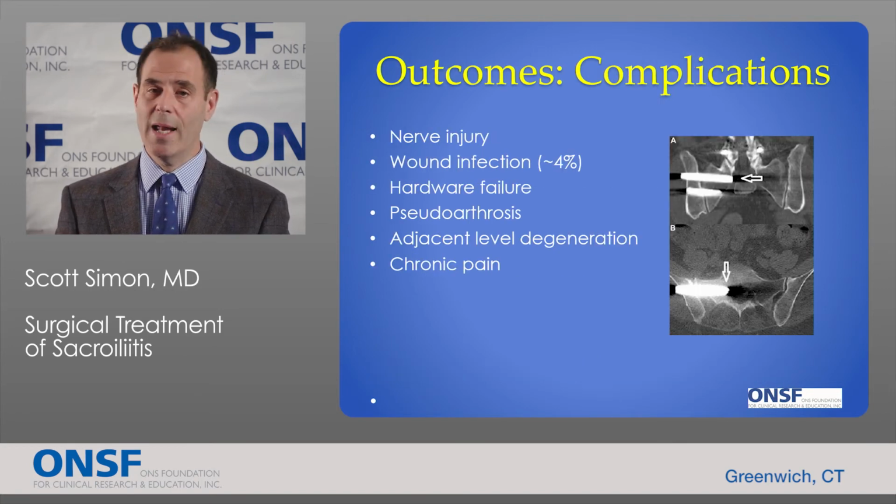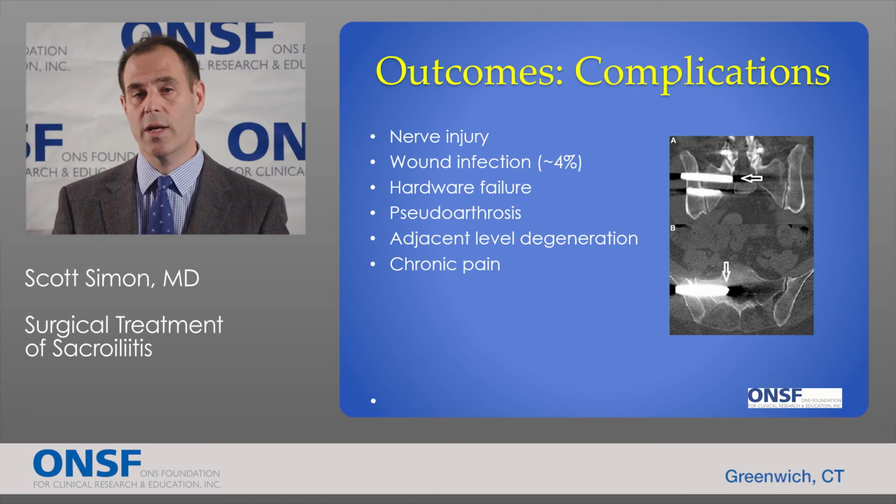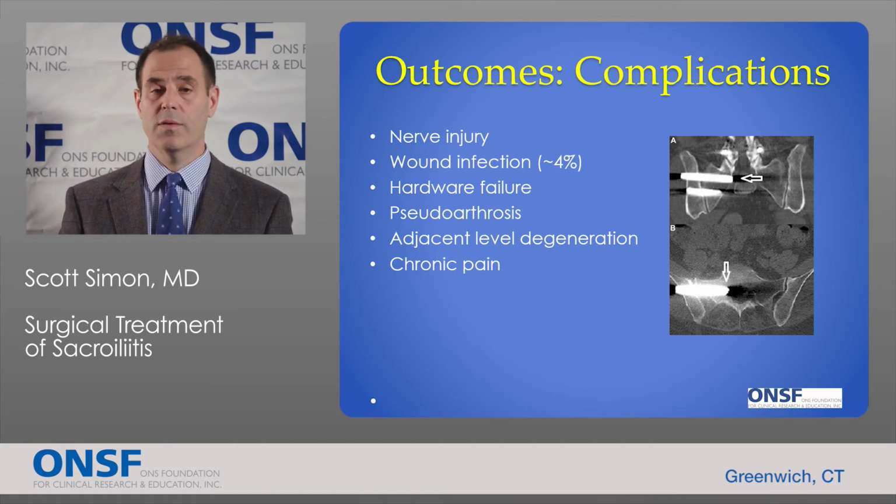And like any surgery, there's no risk-free SI joint fusion. All surgery has risks, and SI joint fusion is no exception. There's certainly later complications such as hardware failure or pseudoarthrosis where the bone doesn't integrate across the SI joint, with a recurrence of the pain the patient was experiencing, potentially necessitating a reoperation. There's also infection that can occur within the first several weeks after surgery.